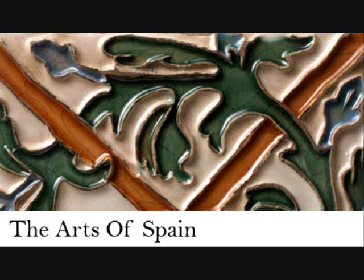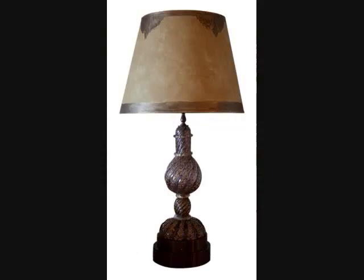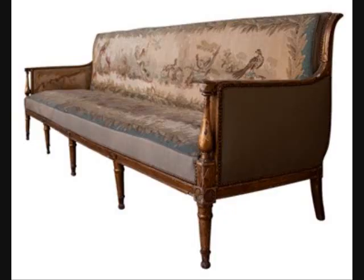This week we'd also like to introduce The Arts of Spain, a new dealer with us. They're showing an amazing pair of Murano table lamps with custom gilt parchment shades, as well as a 19th century French tapestry canapé or sofa.